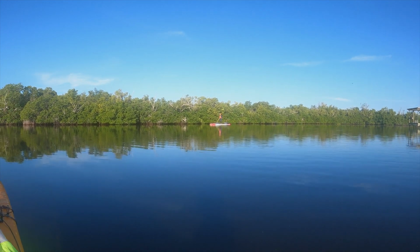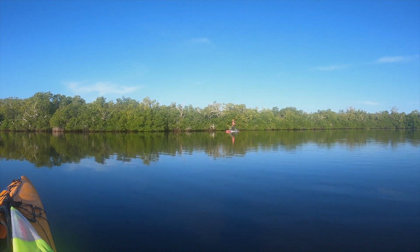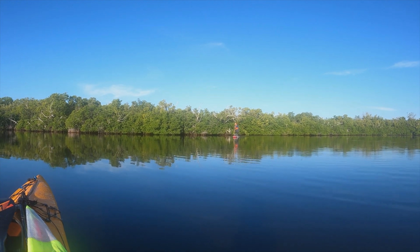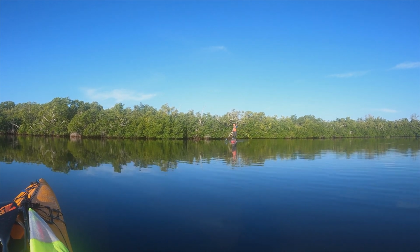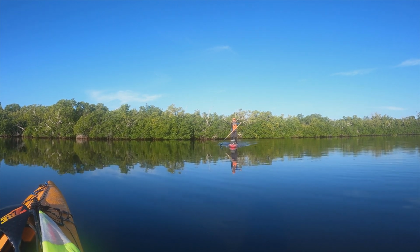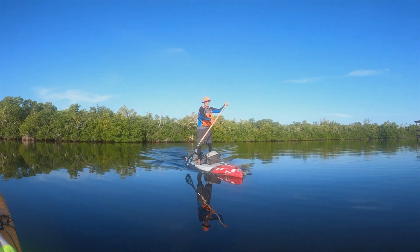And we're on the move again, heading back towards Everglades City. And we'll be taking the scenic route, getting in some miles and having a good old time. Here he comes. That's how he rolls, man.